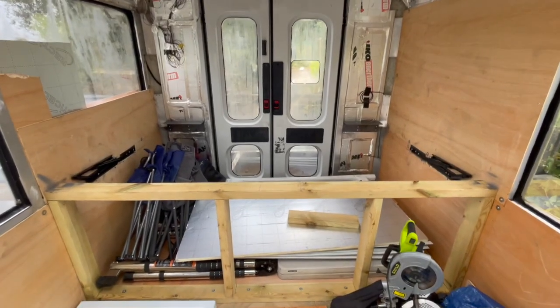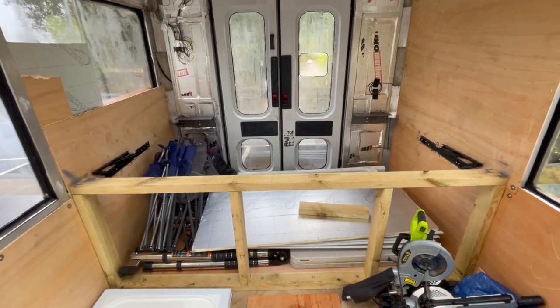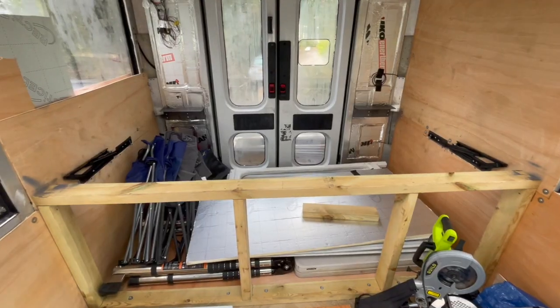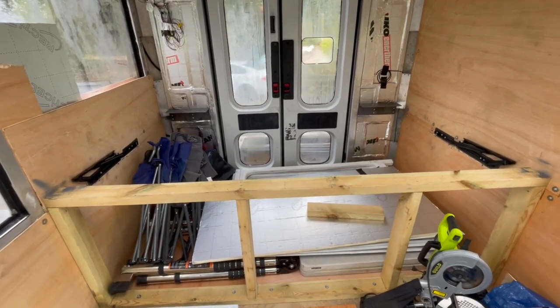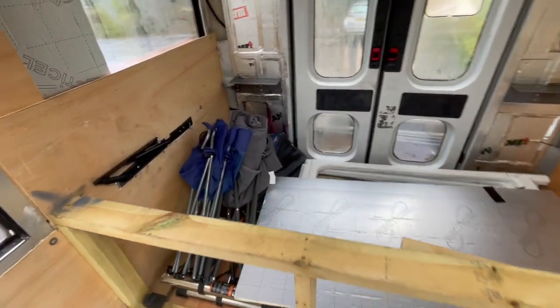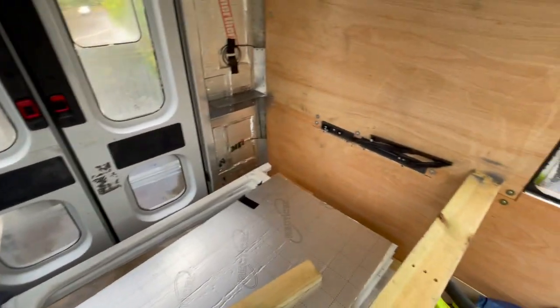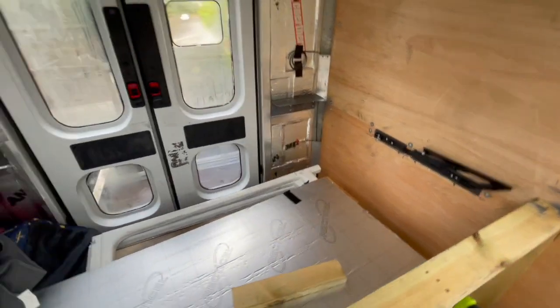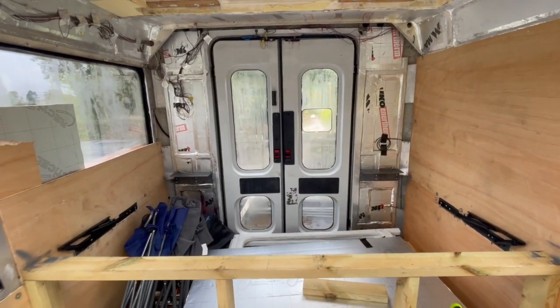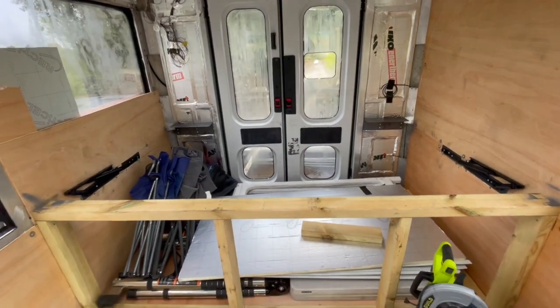This morning we dropped off the bed frame back to Steve at Metamorphosis, and he is working on it today, and hopefully we will be able to collect it this afternoon, evening. And it should be a simple case of just bolting it onto the brackets and getting the slats on, and then the bed is essentially finished.